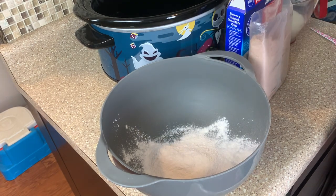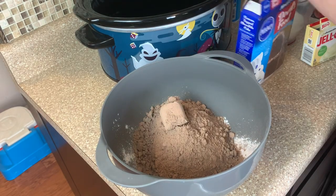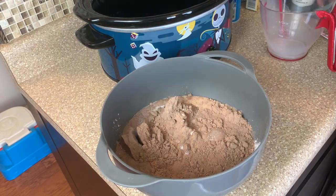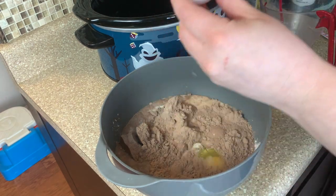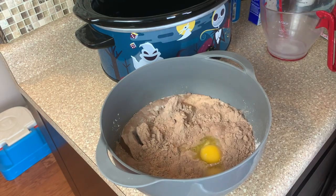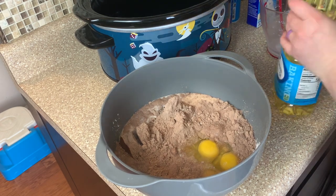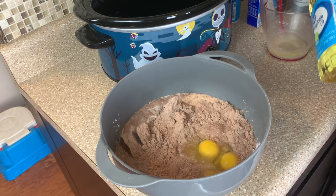So the recipe called for one box of chocolate pudding mix, and I didn't have any chocolate pudding. I only had vanilla or I had cheesecake flavored. And I ended up using the cheesecake flavor, and y'all, this was so good. So you just have the instant box of pudding, the cake mix, water, oil, eggs, and sour cream. And you're just going to mix all that together until smooth, and then you're going to add that into a greased Crockpot. And you're going to let it cook for about 3 to 4 hours.